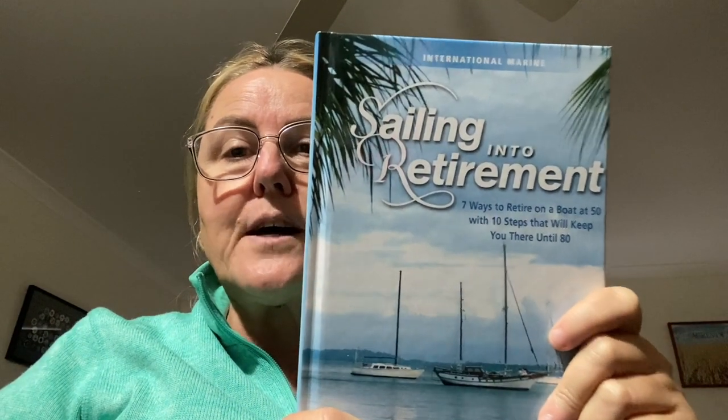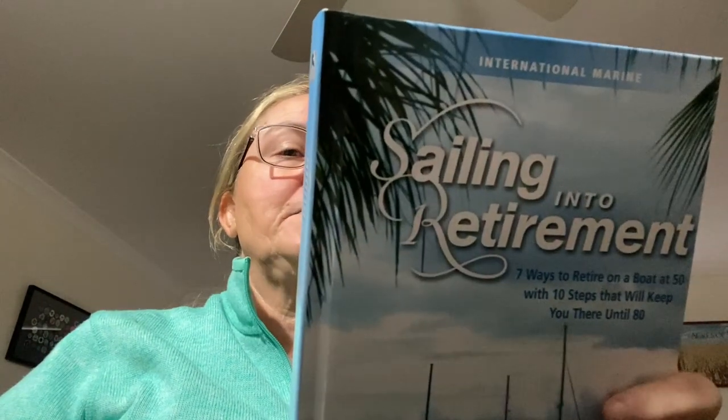I even bought this book, Sailing into Retirement and How to Do It. But yeah, we're pretty much doing everything that's in there anyway, so to date it hasn't really told me anything. So anyway, that's where we're at. I just thought I would update on what's going on and the steps that we're taking.